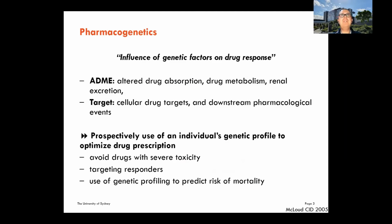If we talk about pharmacogenetics, we're talking about the influence of genetic factors on drug response. We can subdivide it in two main themes, and one is related to pharmacokinetics, when the genetic factors have an effect on drug absorption, drug metabolism, or excretion, but also if you're looking at drug targets that may be a little bit different due to genetic mutations, and then a drug may not work as we expect it to work. And that, of course, may have an effect on treatment outcome or side effects of the drug.